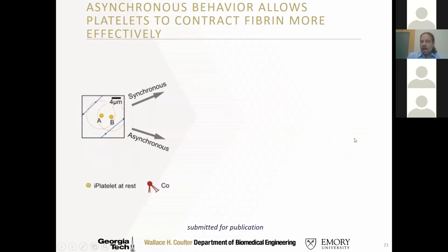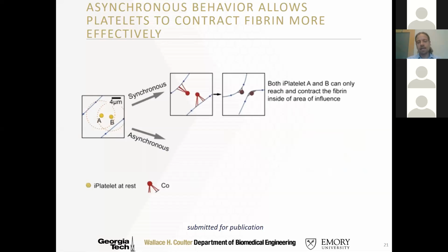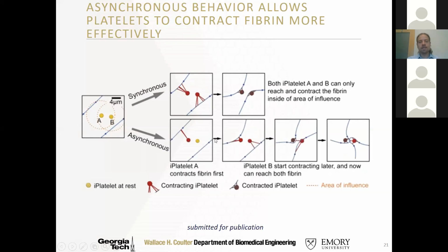Now, you may be wondering, how does this work and what is the process? And I think that if we just consider a really simple system of 2 platelets and fibrin, it'll make a lot of sense. 2 platelets, A and B, if they contract synchronously, they immediately send out filopodia, grab this fibrin, and just pull it together. However, if we can insert a pause, if one platelet can reach and the other waits just a little bit, and there's heterogeneity, the platelets can actually work together and bring fibrin much closer together than if they had just pulled and reached at the same time.